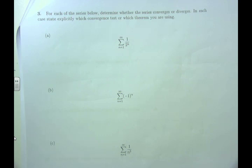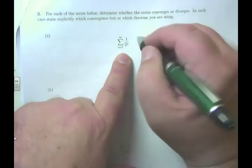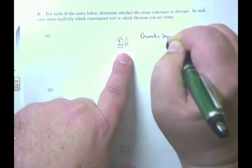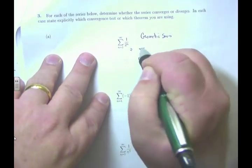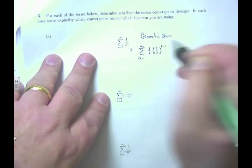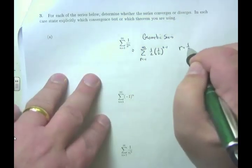First one. What kind of problem is this, guy? What kind of series is that? Outstanding. It is a geometric series. You should know that by observation. Geometric series. Why is it a geometric series? Because it's got nothing but numbers raised to powers of n. So you can actually write this out, if you want to, as the sum as n goes from 1 to infinity of 1/2 times 1/2 to the n minus 1. You can actually show that it's the geometric series. You really need to state the r value was actually a half.